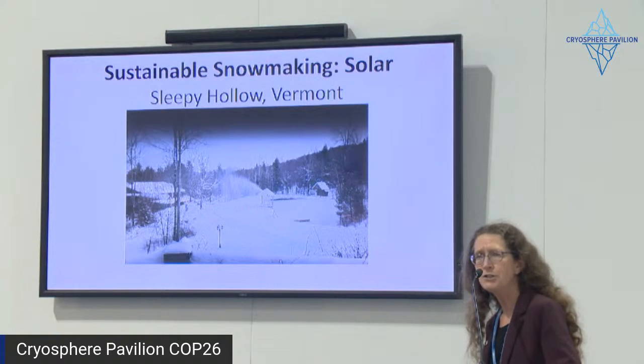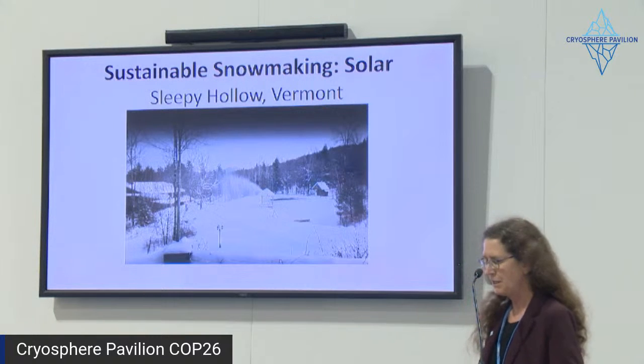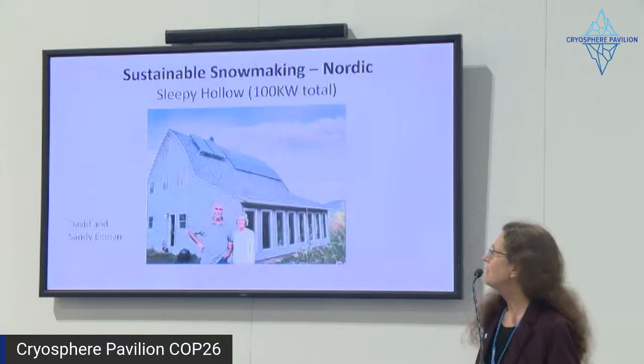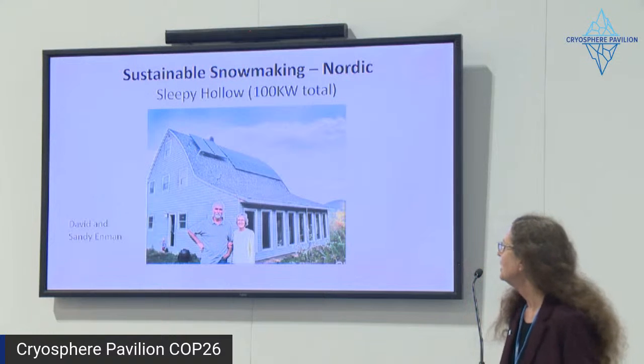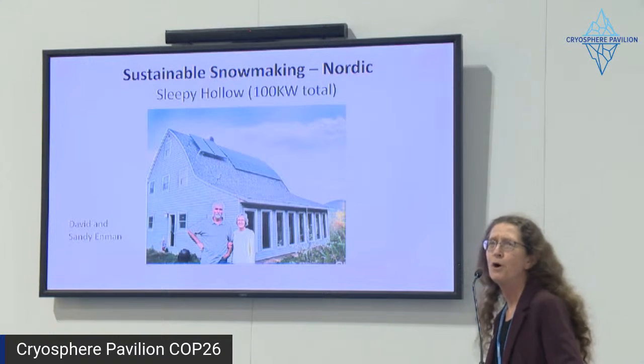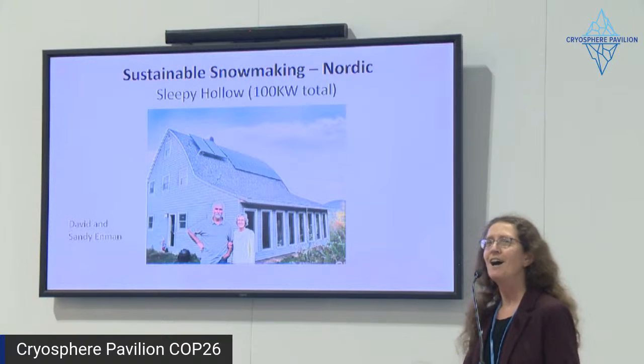So they can guarantee snow as long as it's cold enough to support themselves and make it go forward. And what's nifty about this is that it's driven entirely by solar power. They have about 100 kilowatts now. They've been installing it over the years. This is David and Sandy Enman, who bought Sleepy Hollow and began installing solar first on their houses. And now they have different kinds of solar.